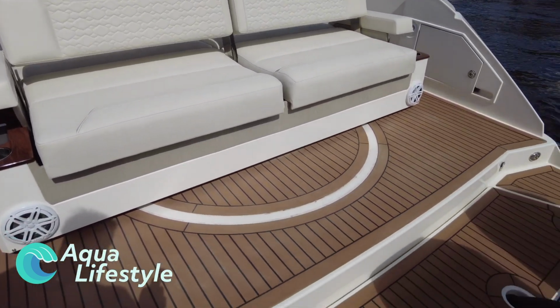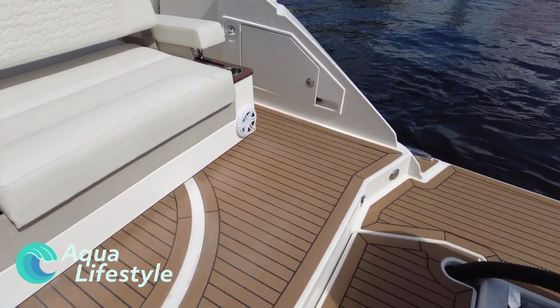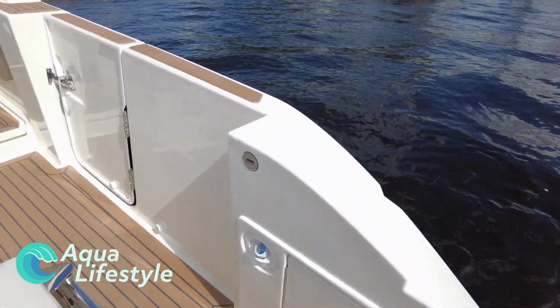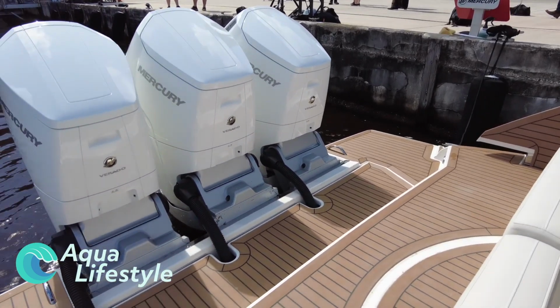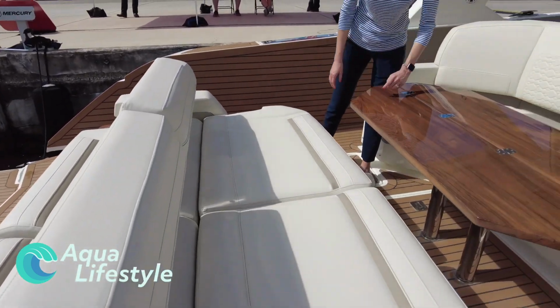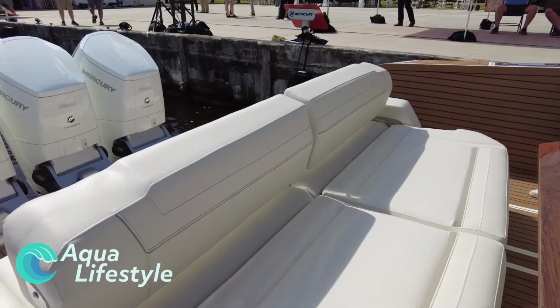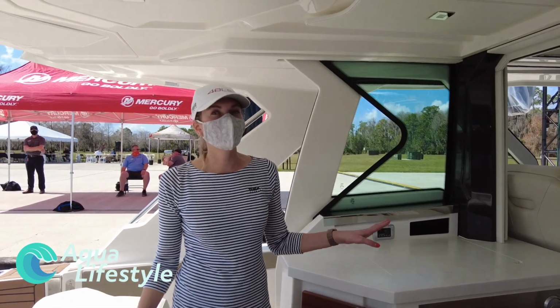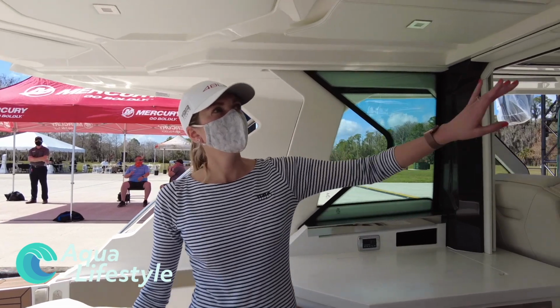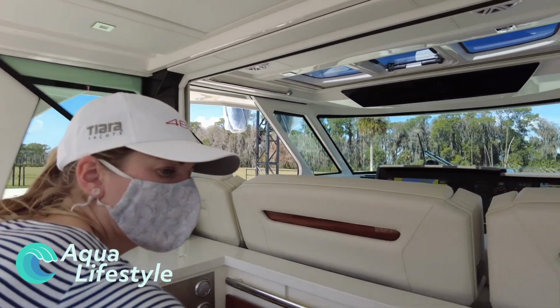Look how much room it opens up back here. It's amazing. And then you'll notice how this seat is closer for dining. It's easy enough to move around too. So under the hard top, we have an electrically actuated TV that will drop down from the hard top.